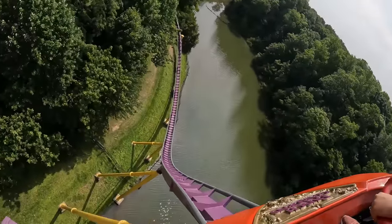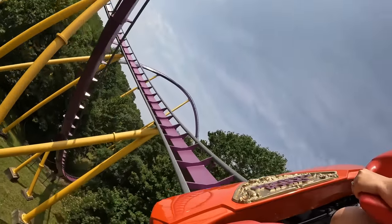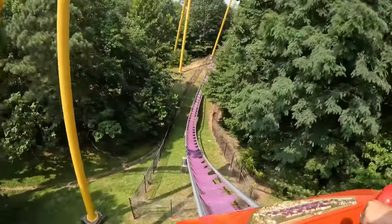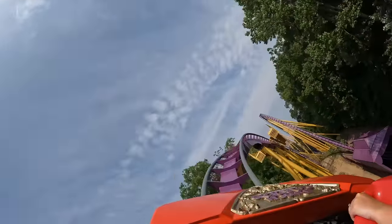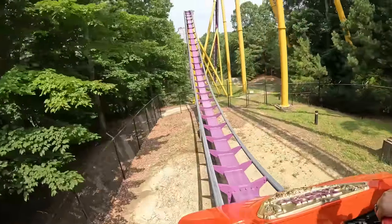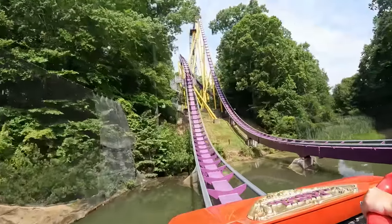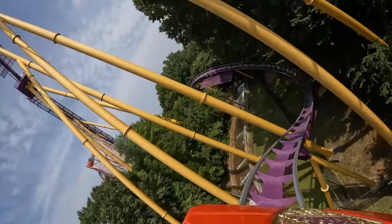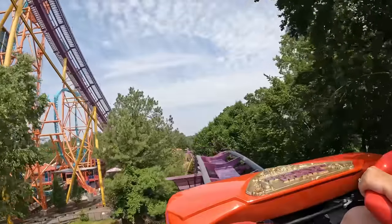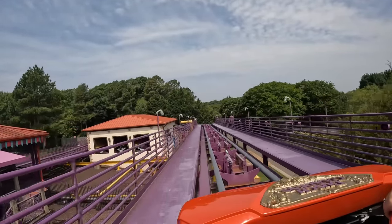Oh, look at that. Track colour is gorgeous. Oh, yellow and purple, I love it. Woo. Back over the water. There's the rapids. Hey, and up into the final drop. This is a good one. Hey. Oh, love that. There you go.